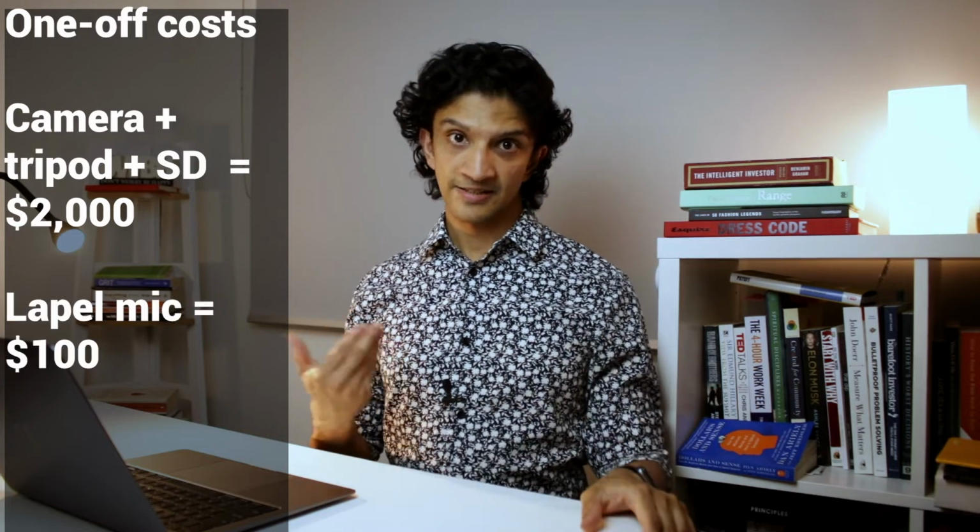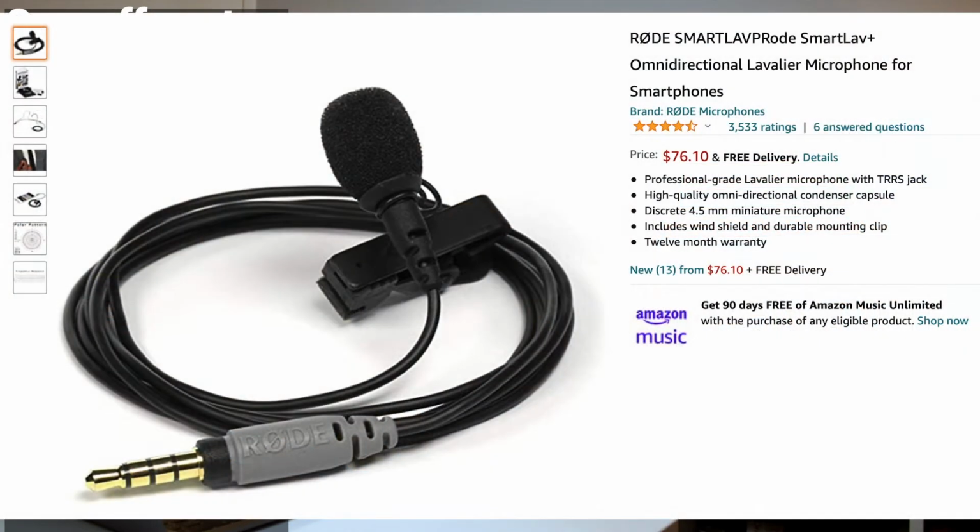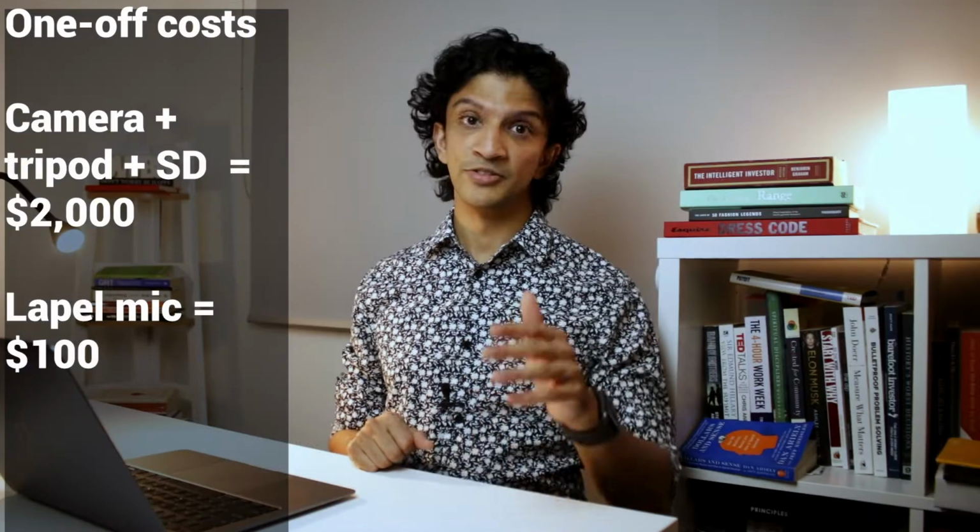Now the second thing is this microphone, the lapel microphone. It was about $100 from Rode. Now on Amazon it is about $70, so price has probably come down. Maybe there's a newer version.